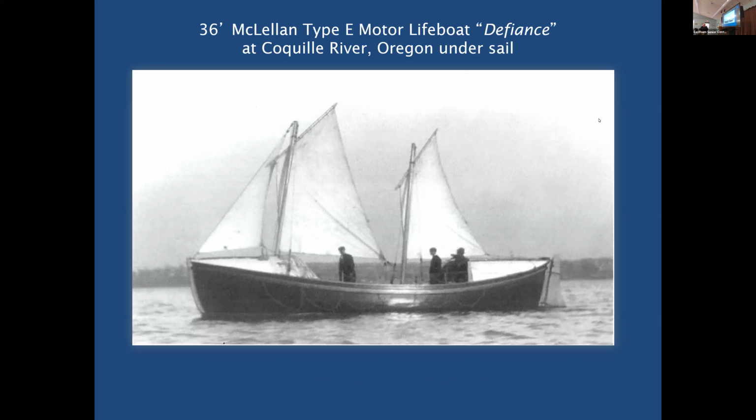So the early boats, this is up in Oregon, were painted black with a varnished rub rail. My grandfather operated a boat like this in Monomoy in 1917. I think it was called Fidelity. But he wasn't really big on the motoring part, but he had engineers, motor mechanics, that helped him get the thing running.